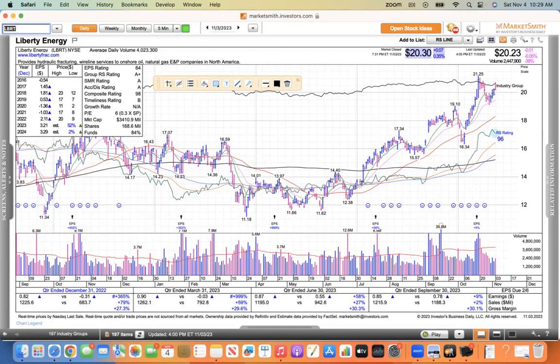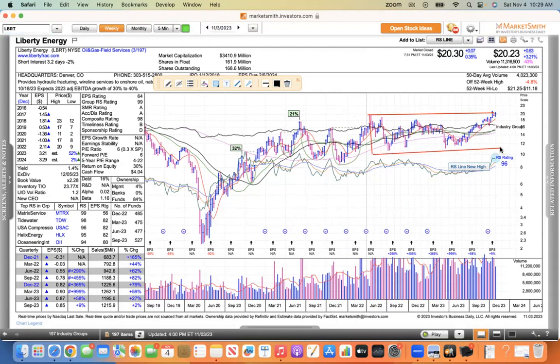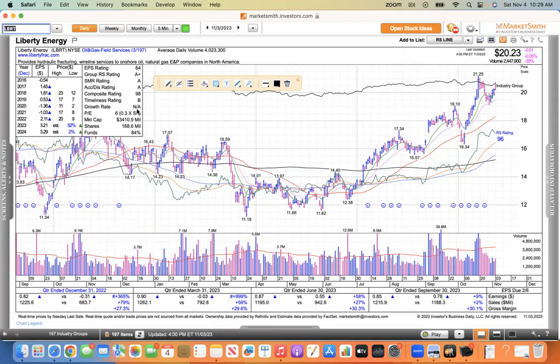LBRT is another one. Liberty Energy. I've got to go to the weekly chart. And you can see this long period of consolidation here. It hasn't done anything in a long, long time, and now it's just kind of breaking out from that level. Big consolidation. Like I said, the bigger the base, the higher in space. You could see the RS line pointing due north. That is a strong stock.